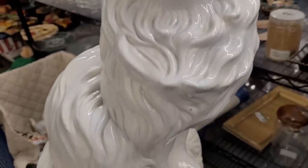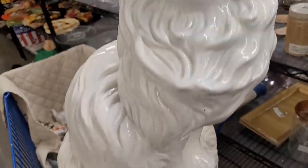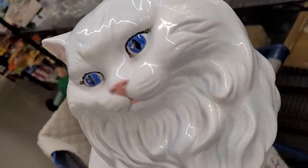Here she is. She's beautifully done. She does have a little bit of a chipped ear too, but I don't think it matters.